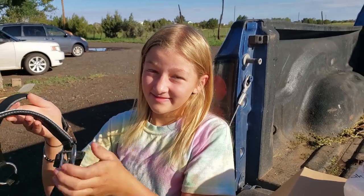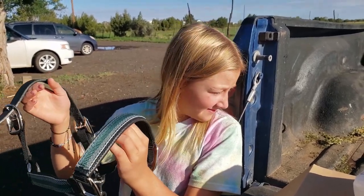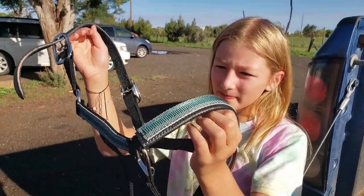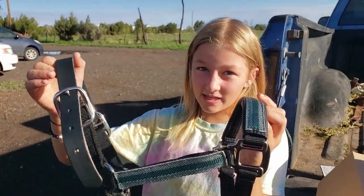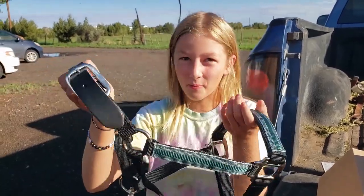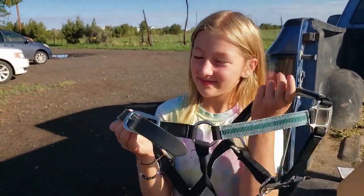Ooh, there's a wasp there. One stung me the other day. Anyways, that's pretty cool. That's awesome. Thank you, darling, for this halter. I really like it, and I hope it fits Polka Dot. Yeah, we'll try it out on him soon.